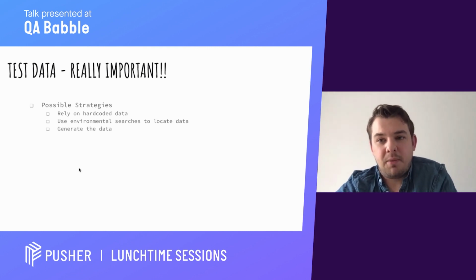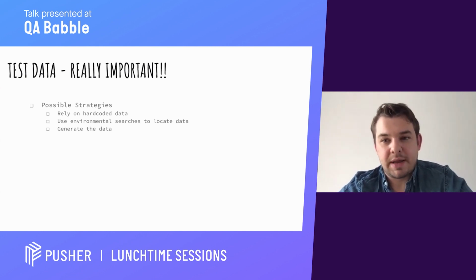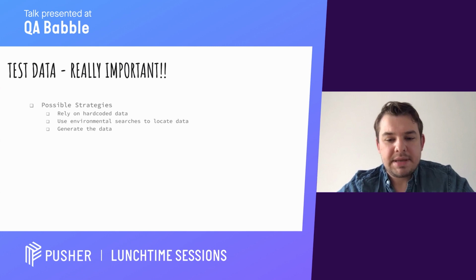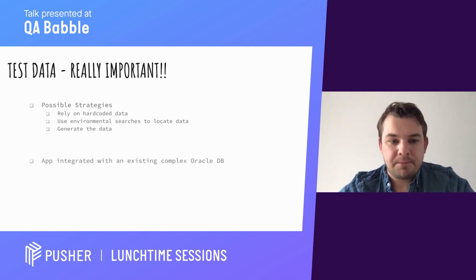And the last option, which is probably the best, but also the most difficult to set up, is to generate the data. Particularly if you're dealing with a new database that's not got a lot to it, then it's probably straightforward. If you can call some APIs that do it, then great. If you're dealing with what we were dealing with, which was a really complex legacy database where an entry into a table actually relies on entries in 10 other tables underneath it, it obviously becomes a much bigger task. So we were integrating with an existing Oracle database.